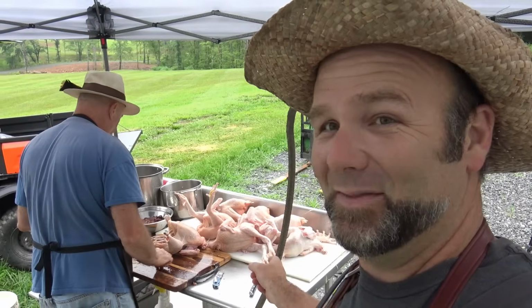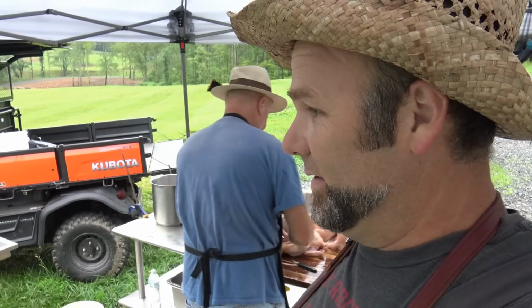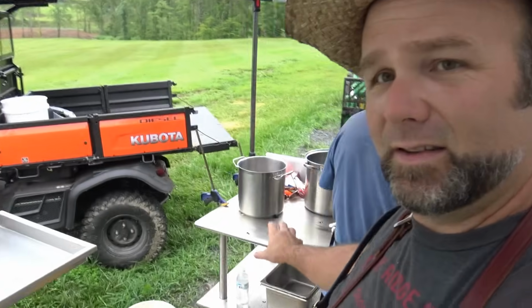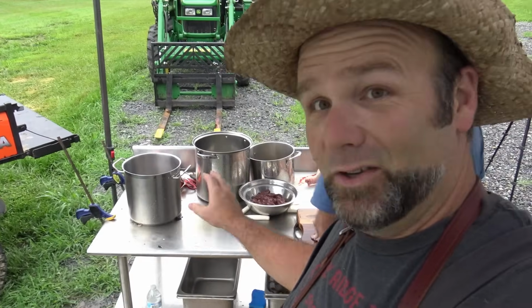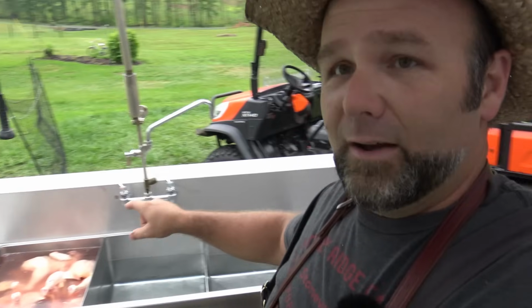So we got ahead of Dad over here a little bit, but Dad's working on separating everything out, and we have the 3-bay sink over here. And if you look on Craigslist, you can find this kind of stuff. This is a stainless steel prep table that we found from our used restaurant supply place. And this is the 3-bay sink. So we have 3 bays.